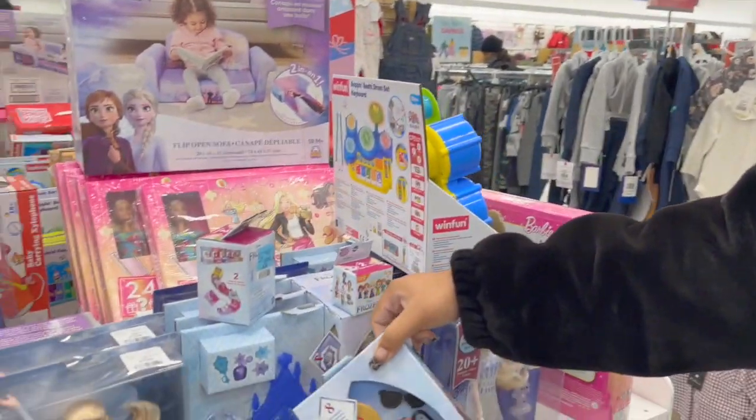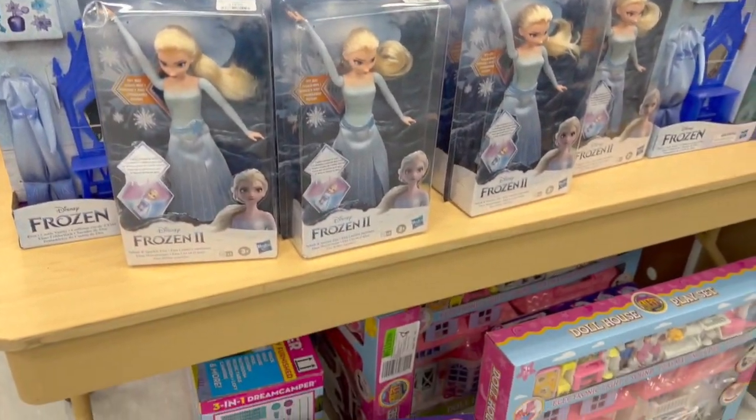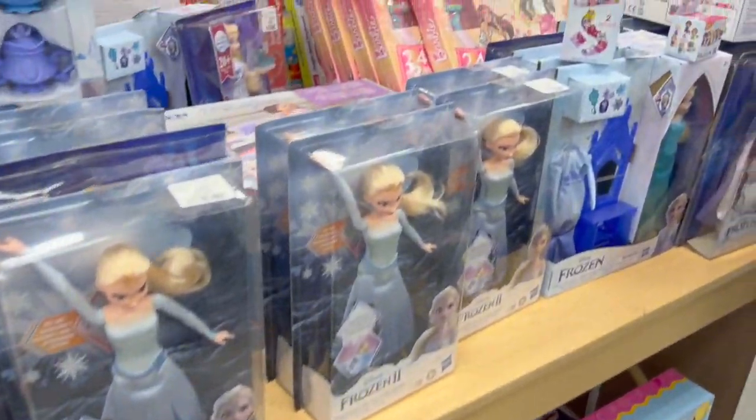Actually so excited, brand new laptop. So shout out to big sister over here, helping and supporting. But we're in the toy section in Marshall's, so we're just gonna kind of look through to see what we can get and grab whatever we can.